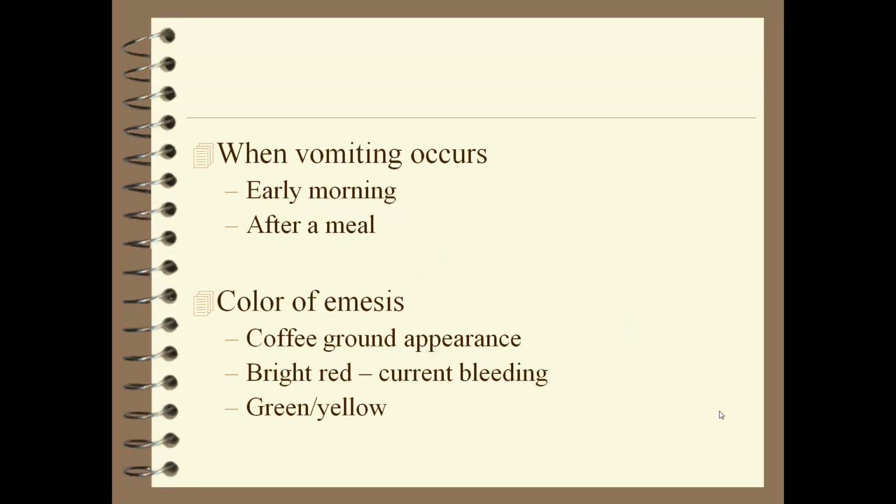So is it important to know early morning? People vomit morning sickness, early morning or after a meal. And also the other thing we assess about vomiting, which is important, is the appearance, the color of the emesis. Emesis is a fancy word for vomit. So if it's coffee ground appearance, then that will tell us that it could be old blood that's already been partially digested. Old blood is not near as serious as bright red blood, which is current bleeding. Bright red blood or frank blood.